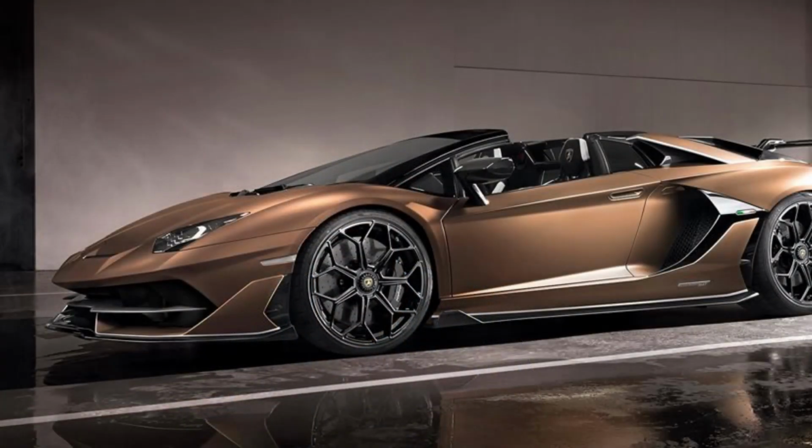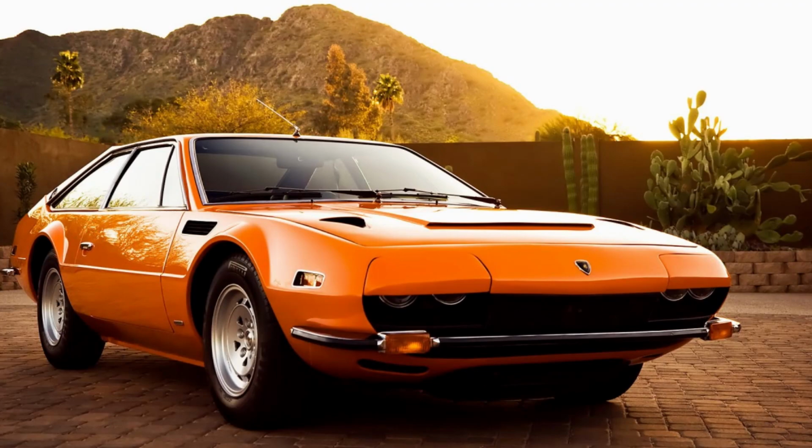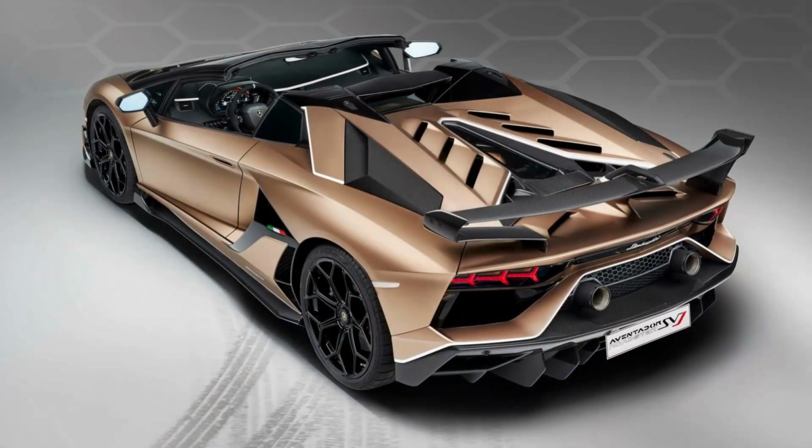Next up, which I probably named number one, is the Lamborghini Aventador SVJ Roadster. And you can never say a Lamborghini is not a good looking car. They have some weird Lamborghinis, the Urus and that kind of stuff, but the SVJ, especially the SVJ Roadster, that car would be amazing to drive.